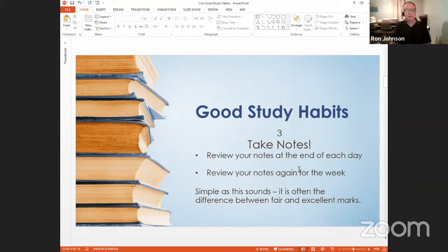And then review your notes at the end of the day, and review your weekly notes at the end of the week or at the beginning of the week. Pick a time, review. And if you're doing this rotating review, simple as it sounds, it's often the difference between fair and excellent marks. And never mind the marks, it's often the difference between having good recall and good detail, and not. So it's the learning that's really important.